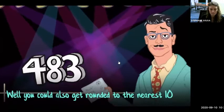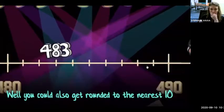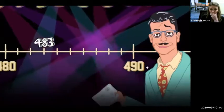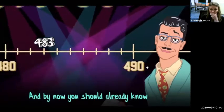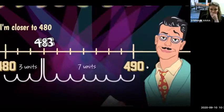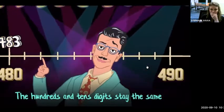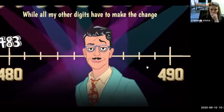Well, you could also get rounded to the nearest 10. Now back on the number line is where you find me. Between multiples of 10. 480 and 490. And by now, you should already know. I'm closer to 480, so I'm rounding down. The hundreds and tens digits stay the same. While all my other digits have to make the change.